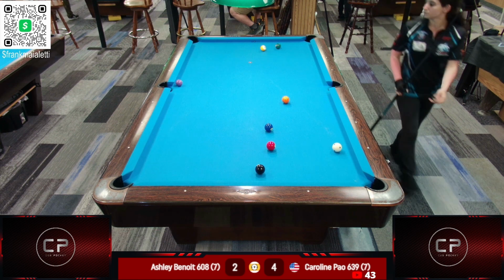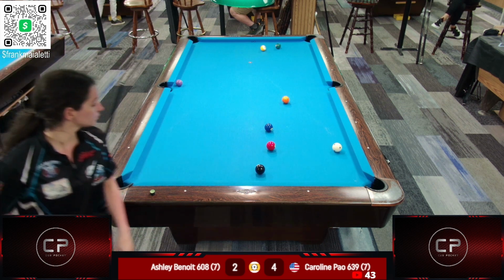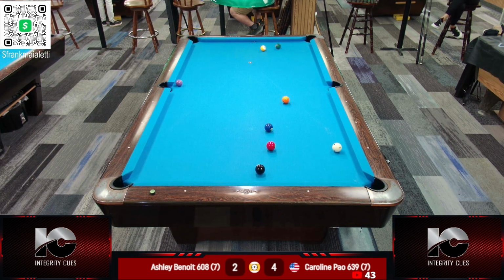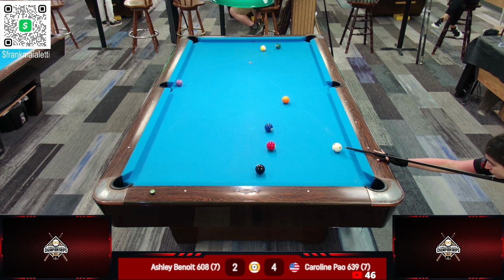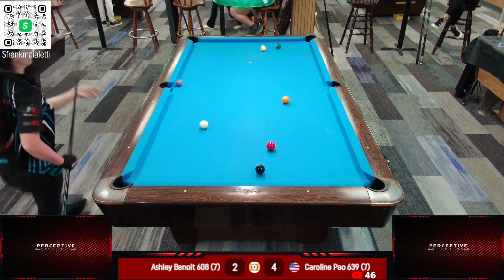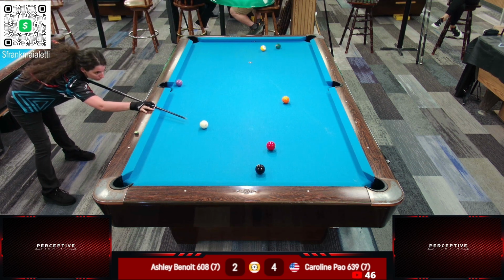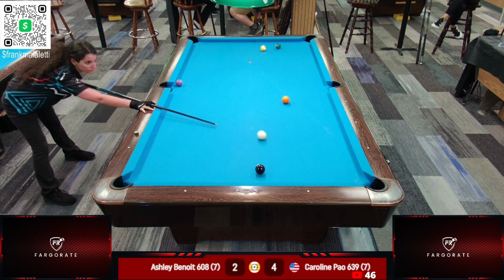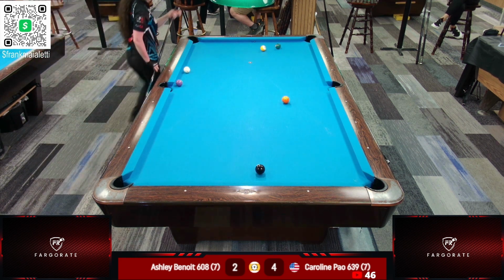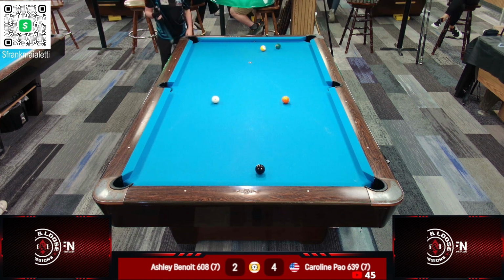All right, Ashley plays the 1 to the corner. She's going to play the 2 right to the side. I think that 4 is a little far off the rail that she won't be able to use the 4 to make the 2, so she's just going to have to play it straight. Nice shot by Ashley. She ropes that cue ball down for the 4. She's going to play the 4 into the corner and just roll up, probably about 36 inches. Oh, she goes to the side. Okay, she had it clear.